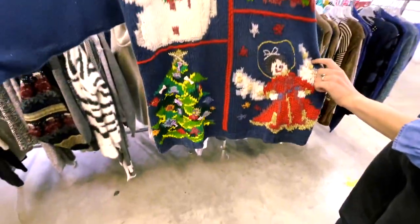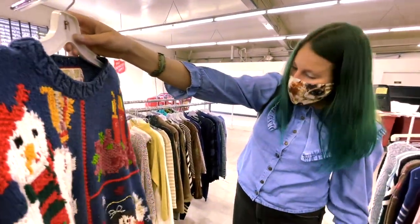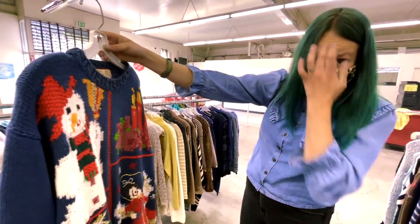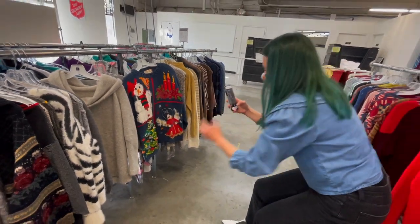Oh my gosh, that's such a good ugly Christmas sweater. Oh my gosh, it's so funny. It's so good. Now the question is, do you want to store it? I don't, but I might need to take a picture of it to hold it in my heart. Taking a picture of it to hold it in her heart forever. Never forget.